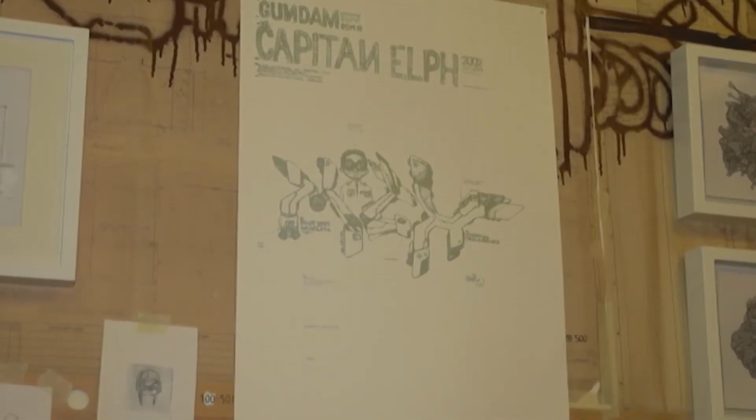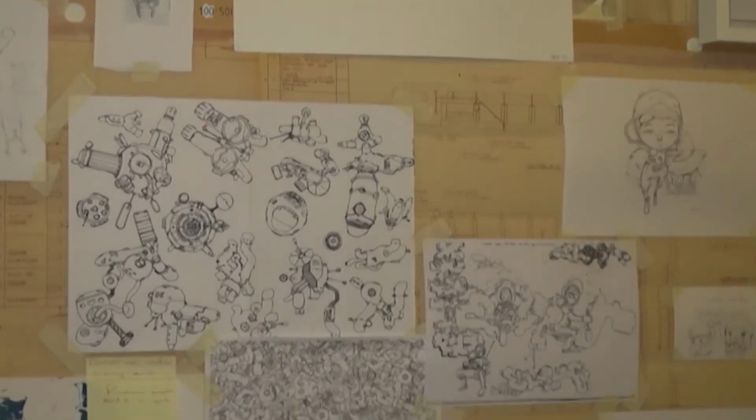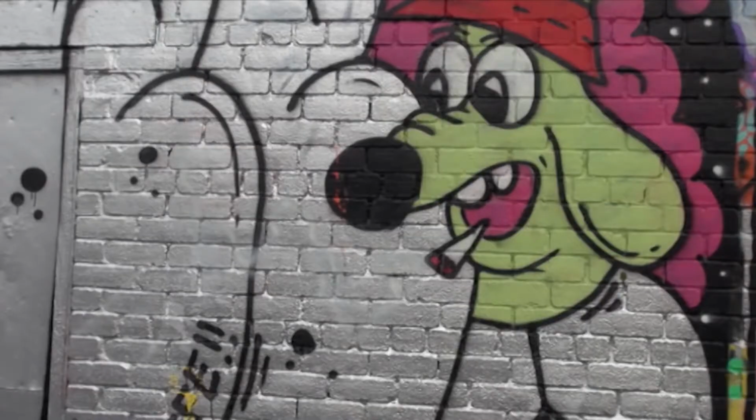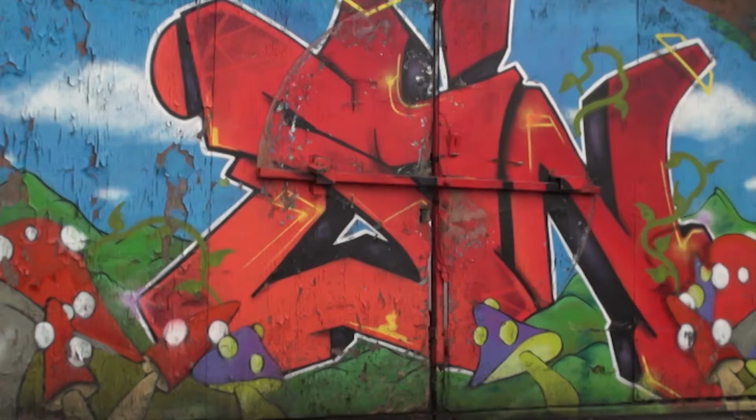It's a developing scene, and people also come from all over the UK and further afield just to paint in Liverpool because of the wall spaces that we have. So it's quite unique. Some think people of Liverpool in general, and the City Council in particular, have a way to go before attitudes toward graffiti change.